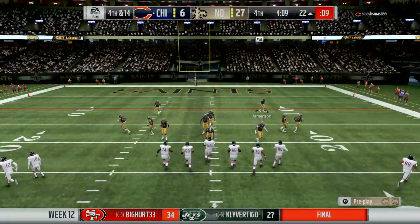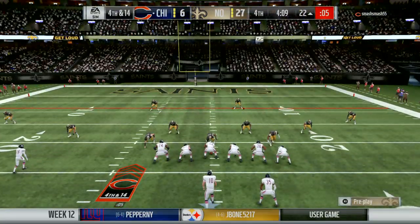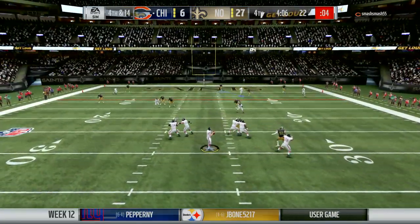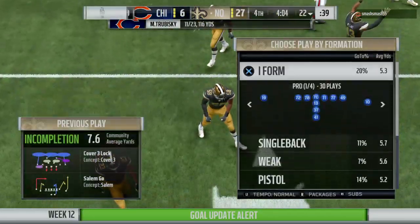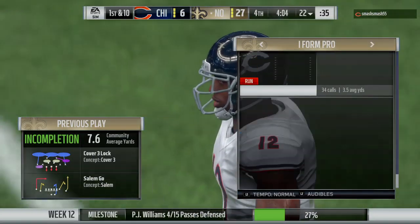Critical one here if they're going to have any shot at this thing. So they'll go for it on fourth down. As expected, they're going for it to keep the drive alive. And it is incomplete. The Bears tried it on fourth down, unable to convert. And the Saints will have the football back.